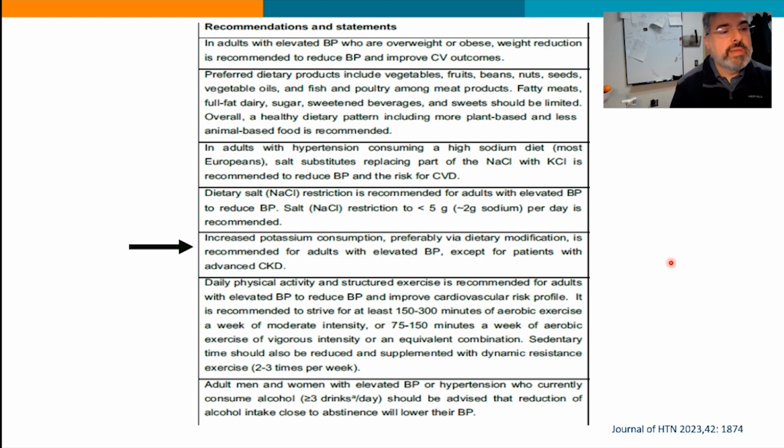The guidance from the Europeans definitely is all over this potassium business. You've got to be careful with using these in somebody with CKD, especially worse than stage 3, because you might become hypervolemic.